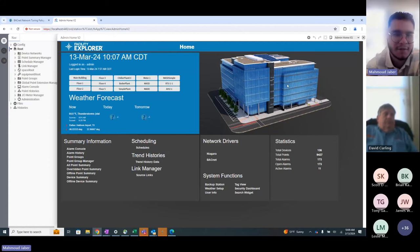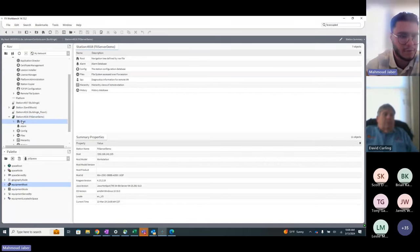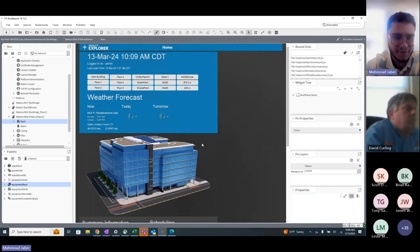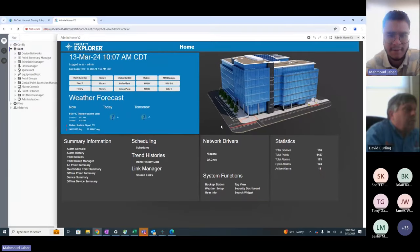Tile two is what we imagine the building of your customer to be. Maybe it's the wing you're working on, but this is the customer's building. Now I'll open up FX Workbench shortly, but I just want to show you how this is fully editable. So I'll go into my FX server demo, go into my root. There we go. This is fully editable. This is a PX view. I can change this picture to be my customer's building, as you guys have seen in the past. So let me go back to here to show you guys.